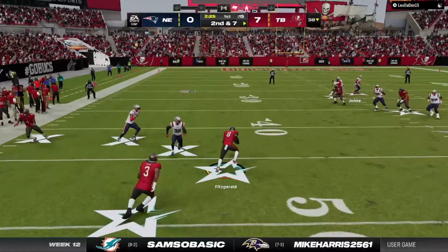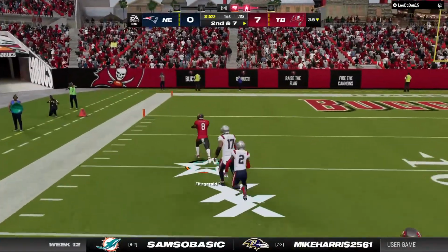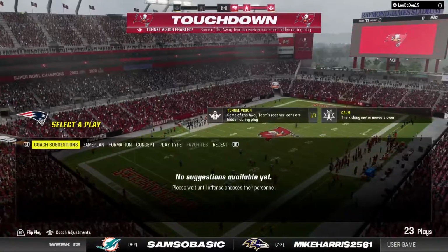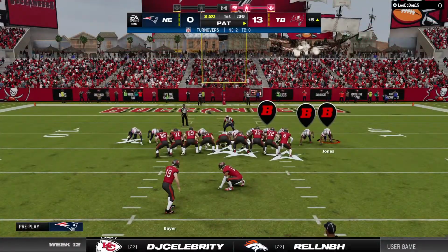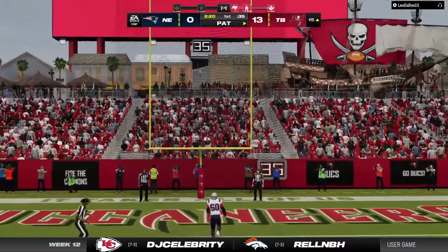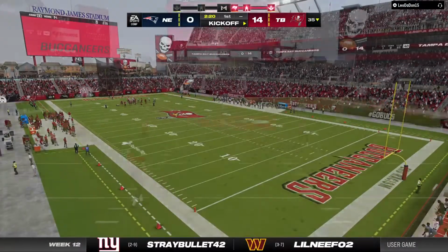Oh, and his early struggles continue. Here's another one intercepted. Inside the 10. And it's a pick 6. He brings it back to the house for a Buccaneer TD. Now for the point after. And it's good, and they have jumped out here to a quick 14-0 first quarter lead.